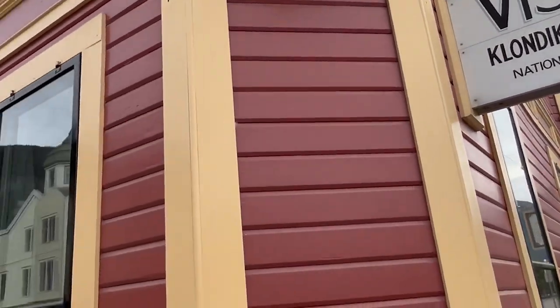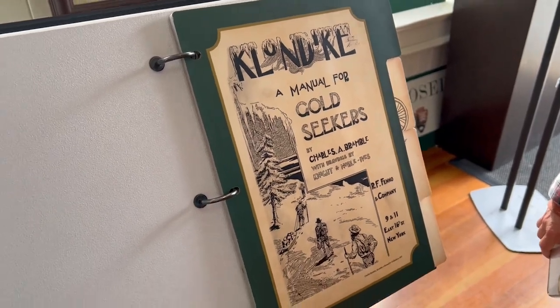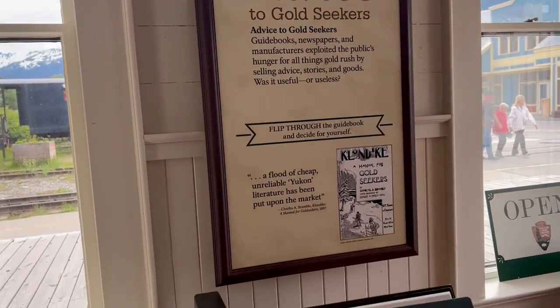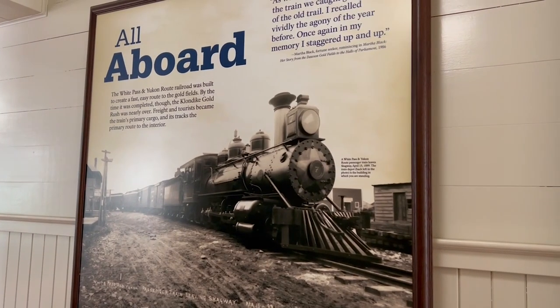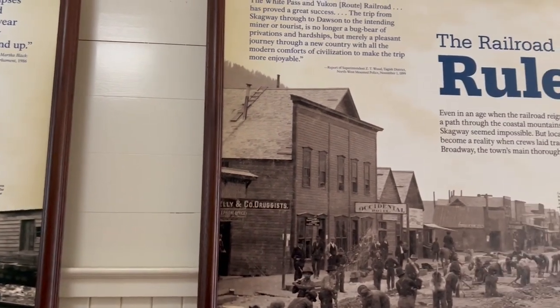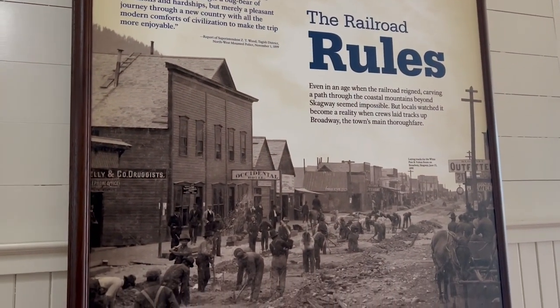The visitor center is filled with the history of Skagway and more information about the gold rush. We probably spent about a half an hour looking through all of the information inside, and we probably could have spent about another half an hour or so if we had had more time.